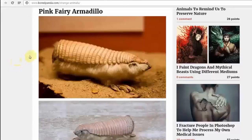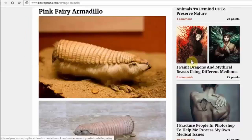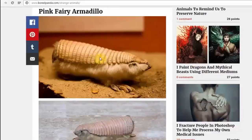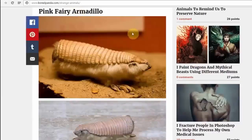Hi there, guys. Well, this is a creature I never knew existed, which likes, obviously, to hide because it's been hiding for the past 40 years. You know, because I've never seen one like this. Pink fairy armadillo.